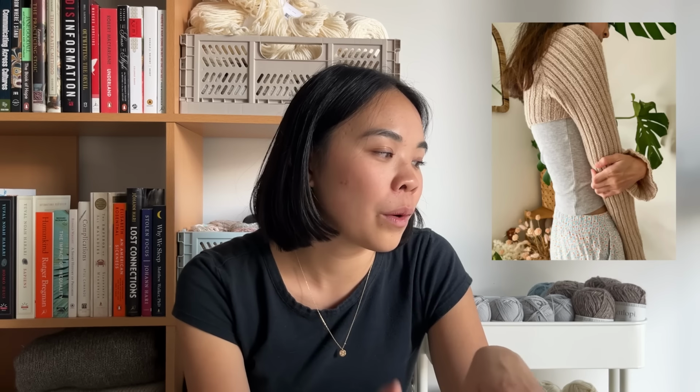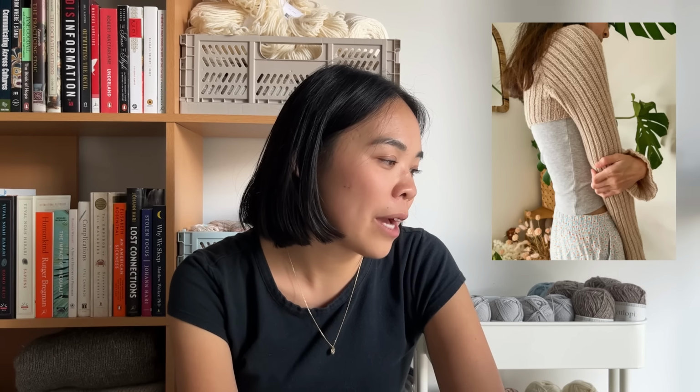And if I didn't already mention, it is a free pattern. Phoebe has kindly offered it for free on her blog, and then there's also a video tutorial. So if you're looking for a bolero where there would be a step-by-step guide and a more detailed tutorial like that, definitely check out this pattern.